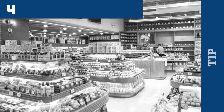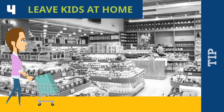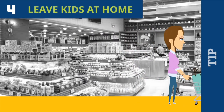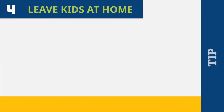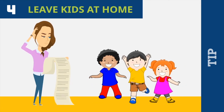Tip number 4. Leave the kids at home. If you're able to shop alone, do it. Children have a way of convincing us that Fruit Loops and Twizzlers are a good purchase. Doritos and Oreos? Sure, why not? If you absolutely must shop with your children, let them know ahead of time that you can only buy what is on your shopping list.